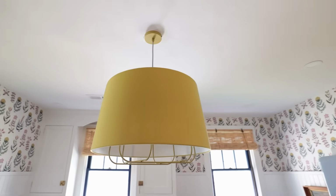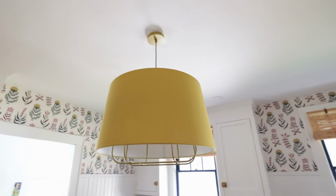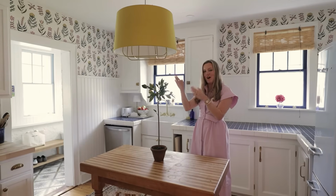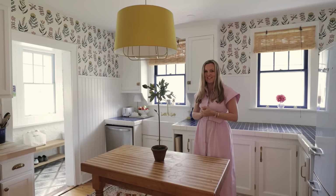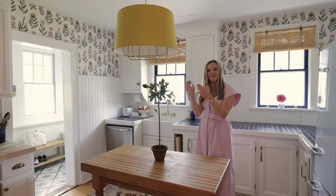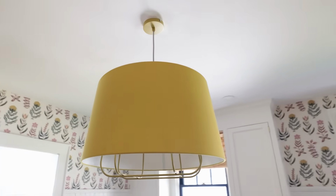I love this big yellow light in my kitchen. When looking for a light fixture, it was kind of a mystery, like what should we do? But we pulled in this more modern yellow light, which ties together all the different textures and pieces in this house without giving it too old of a feel. I also think the modern light up against this girly floral wallpaper allows it to work.